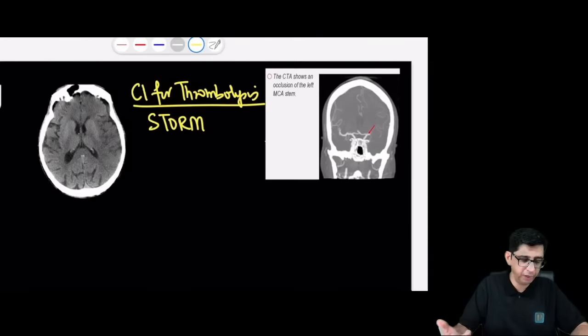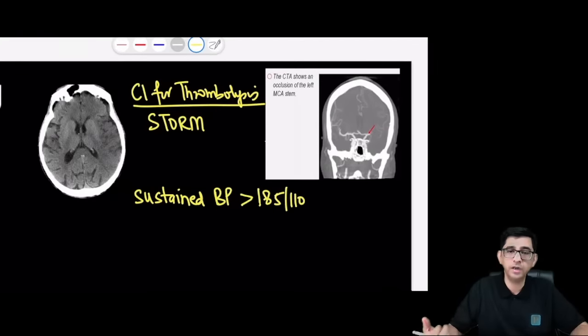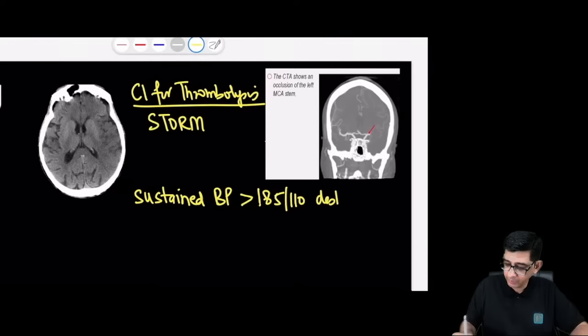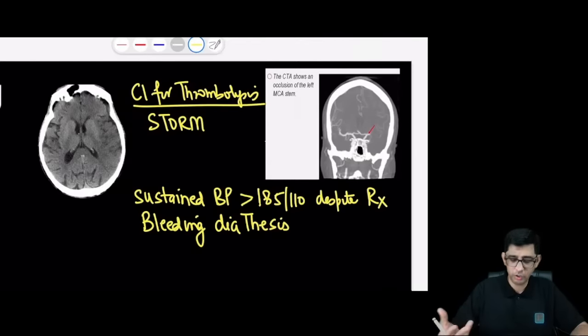Now, as far as the contraindications for thrombolysis are concerned, I'll just mention a mnemonic here. Alphabet S would be easier for all of you to remember. Sustained BP. If the patient's sustained blood pressure values are more than 185 by 110 despite medical treatment, then you need to hold thrombolysis in a patient. Then the second contraindication of thrombolysis would be from alphabet T, and that would be bleeding diathesis. So what I'm doing here is just making you revise those contraindications for thrombolysis.